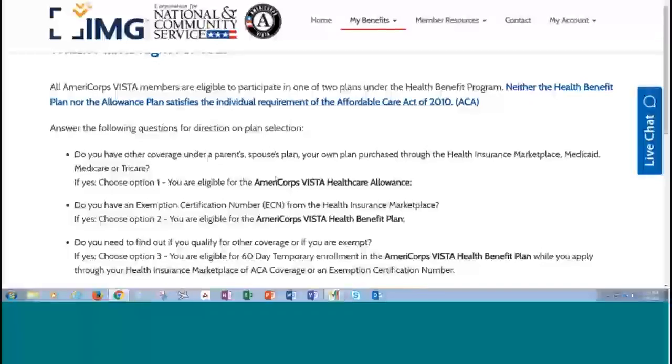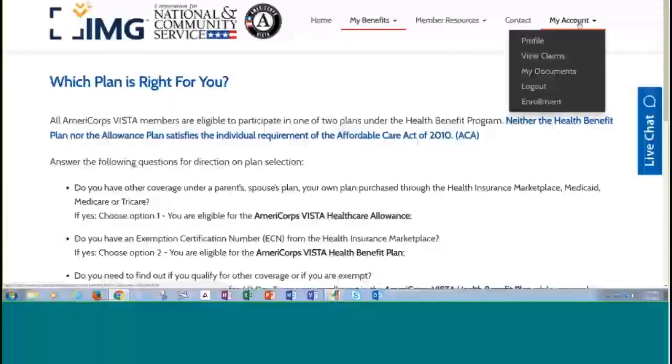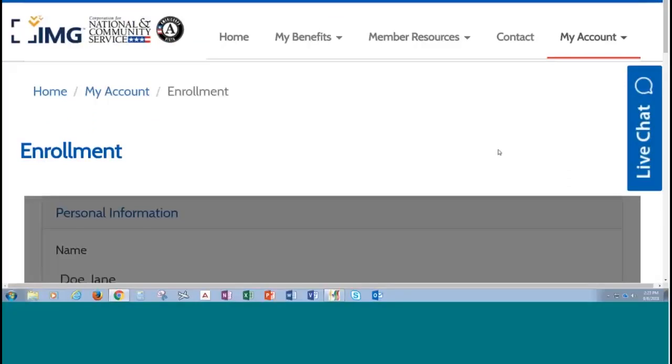And since we've all been doing an awesome job paying attention, we can go ahead straight to the top right where Member Login is, or actually it no longer is. It's been replaced with My Account. And it's now a menu. So go ahead and click on Enrollment. And that's going to take you to the following page here. And as this loads up, bear with me just a moment.